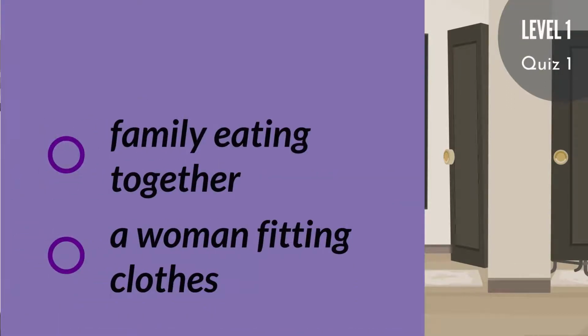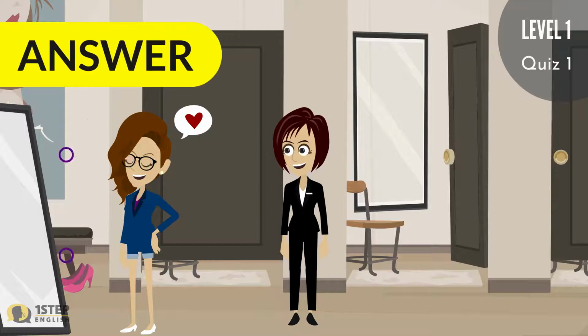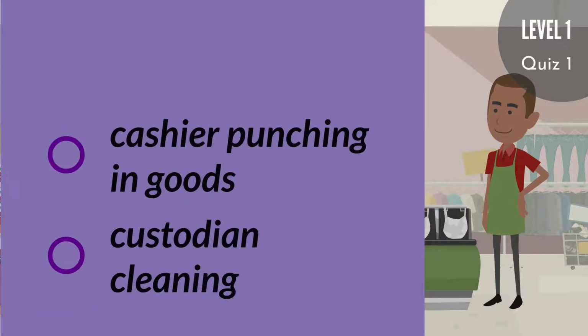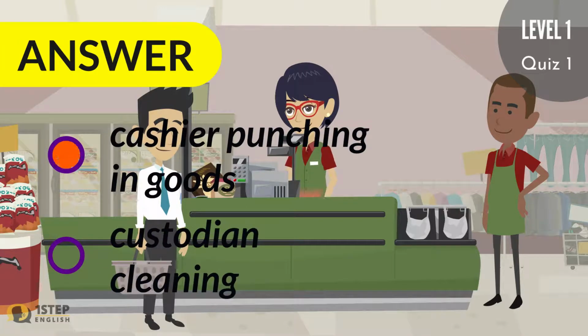Number 7. Family eating together, or a woman fitting clothes. The correct answer is a woman fitting clothes. Number 8. Cashier punching in goods, or custodian cleaning. The correct answer is cashier punching in goods.